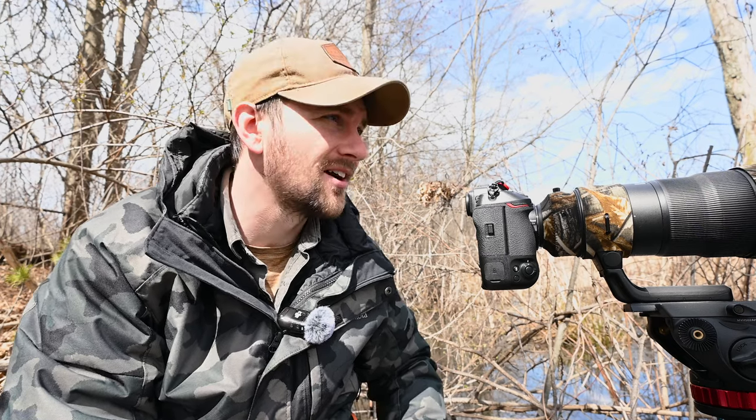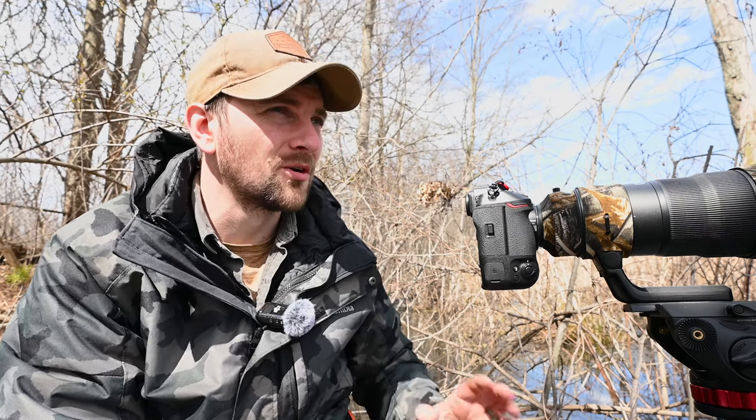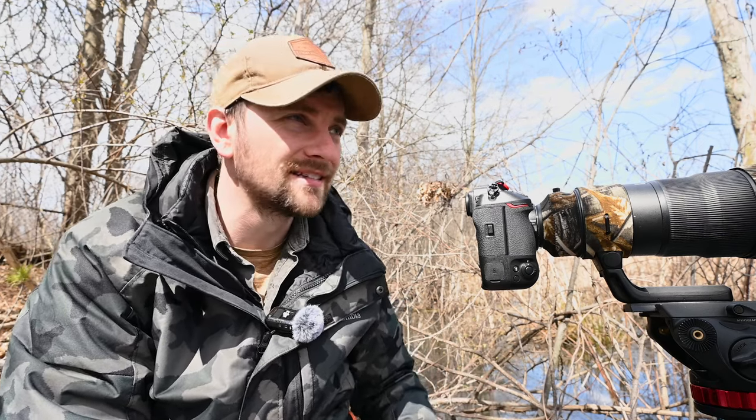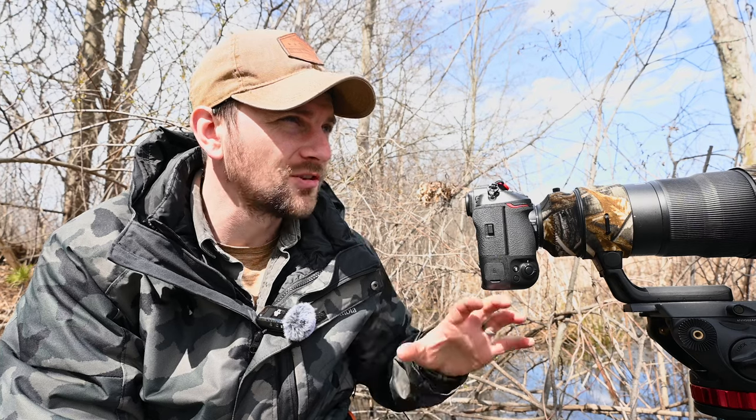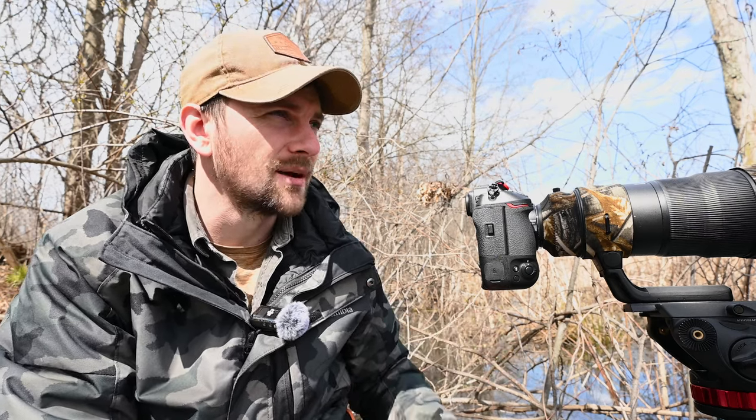Well, it's gotten pretty bright out here. You can tell the sun is really out strong now. So I'm just going to take a break, sit here and eat my lunch. The ducks are still out there foraging, but right now it's a little bit too bright to get any good photos. There's still too much reflection on the ripples on the water to get a good reflection shot. I'm going to keep trying.